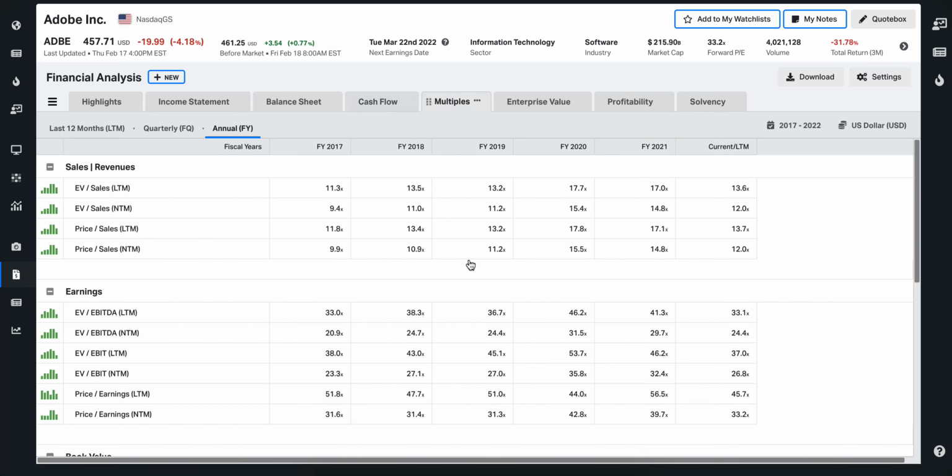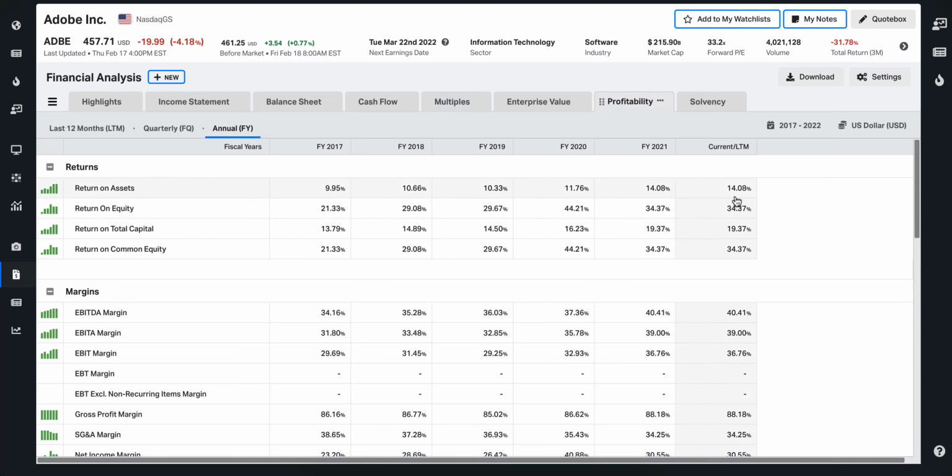The multiples of the company seem to be increasing though, and that points to a little bit of an overvalued company based on the amount of sales that they're making. And potentially with this kind of price, you would expect that. Profitability is great. It's at 35%, which is really awesome. It means that your return on equity is going to be good with this company. Very good, actually. Very high.